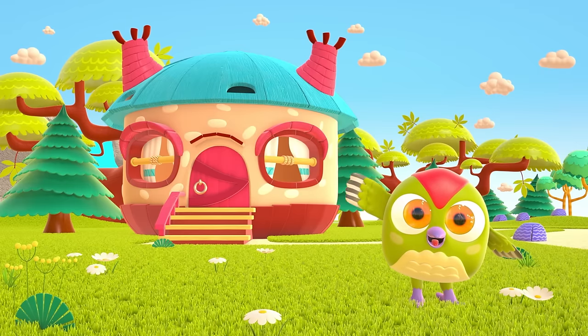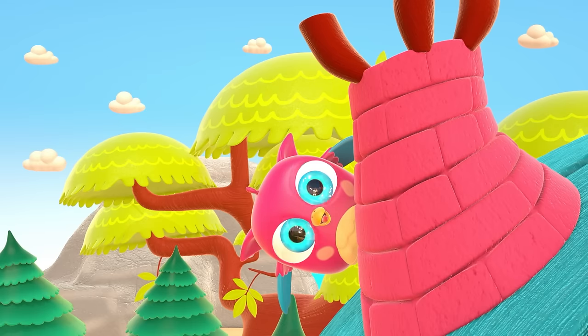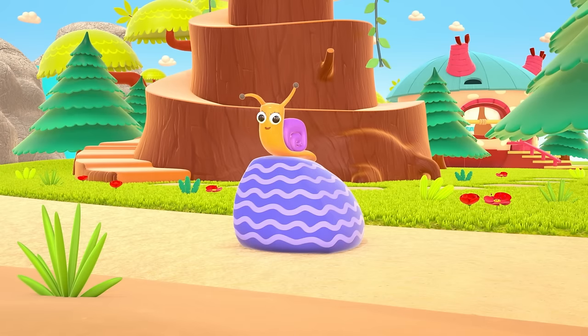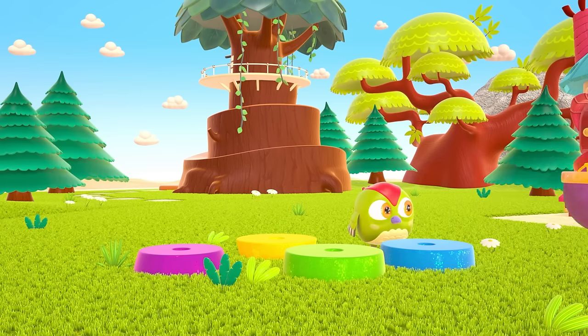Pop loves to play and have fun. He dances and loves jumping high. He flaps little wings, hop, hop, hop. And look at how well he can hide.